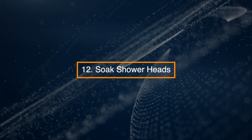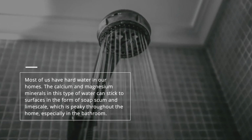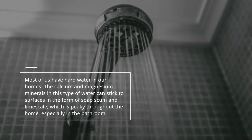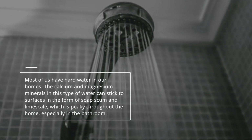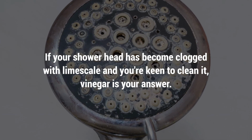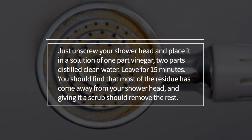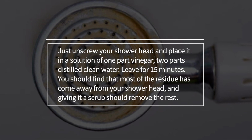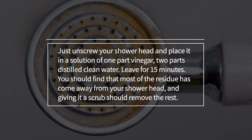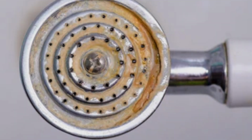12. Soak shower heads. Many of us have hard water in our homes. The calcium and magnesium minerals in this type of water can stick to surfaces in the form of soap scum and limescale, which is pesky throughout the home, especially in the bathroom. If your shower head has become clogged with limescale and you're keen to clean it, vinegar is your answer. Just unscrew your shower head and place it in a solution of 1 part vinegar, 2 parts distilled clean water. Leave for 15 minutes. You should find that most of the residue has come away from your shower head, and giving it a scrub should remove the rest.